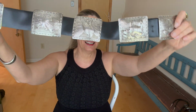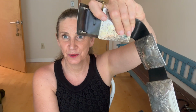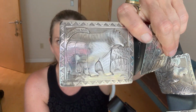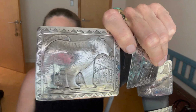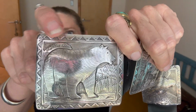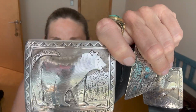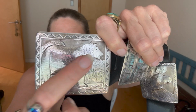is so great. It's Wilbur Wauneka. He's Navajo, and each one of these panels or conchos is like a painting in silver of most of the animals that we would find here in New Mexico. Look at the bear. I think it's so wonderful. So notice you have kind of a traditionally stamped border, but then you have mountains with trees, and you can see his fur and his little face.